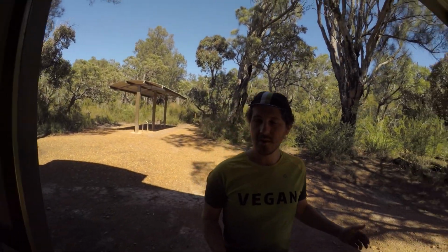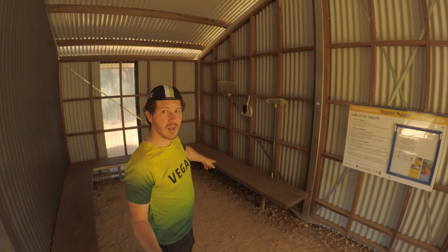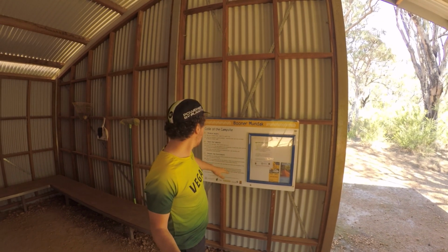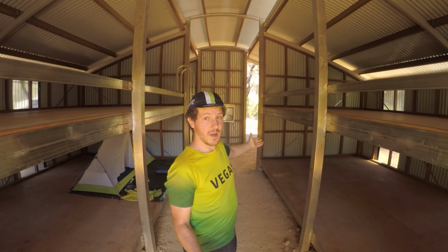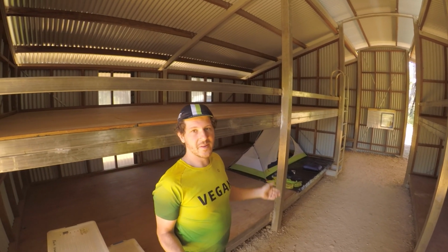So as you first come in, there's usually some kind of bench area that's a little bit protected from the weather. You can see the one here. You can sit there, it's pretty dusty though. There's always an information sign that tells you the name and a little bit about the campsite, things like that. Then you go through. Now there's 2 types of huts. There's the double huts, which are like this, the bigger ones, and then there's the single ones, I suppose, which are half this size. And it just means there's half the bunk space really.